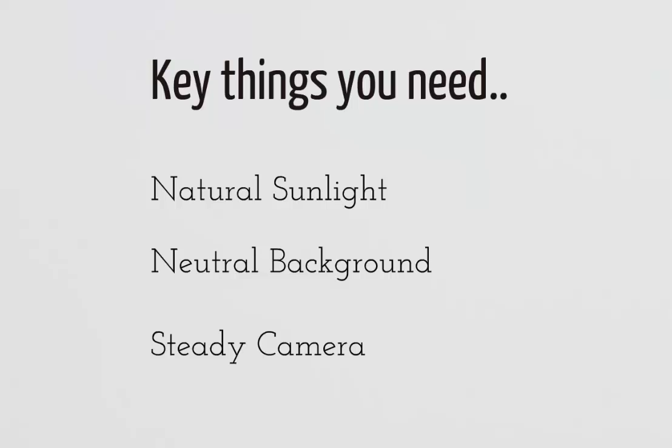And lastly is a steady camera. This is really important to make sure you get the best focus and the best shots from your camera. You don't want to just stand above something and snap the camera. You're not going to get the best shots. If you've got a tripod, use that. If not, a stack of books. Rest your wrists on the books and get yourself set and steady, breathe easy and take the picture.